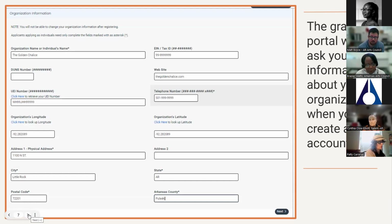Everything else, telephone number, organization, longitude and latitude, it's a place to click for you to find these numbers. I know that seems weird, but our funder, the National Endowment for the Arts, our federal funder, they require us to get this information because they actually track the locations of the reach of their funding. So they like to know how far their funding is reaching. And so that is the reason for that. They actually plot everywhere where their funds are being used. And so they want those numbers.